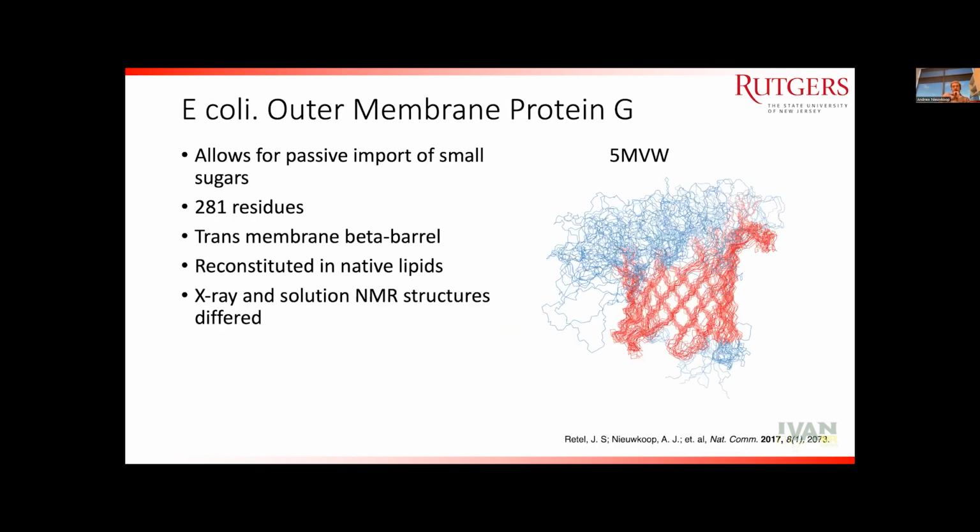All right, so the next structure I want to tell you about is this membrane protein. Integral membrane proteins are a classic solid state NMR target because in order to have a realistic looking membrane, it is very difficult to do anything but solid state NMR. Solution NMR ends up with these very small model membranes, which can sometimes cause challenging data interpretation. And so E. coli outer membrane protein G is 280 residues. It's a transmembrane beta barrel, so kind of an easy case, I would say. We've reconstituted it here in native-like lipids.